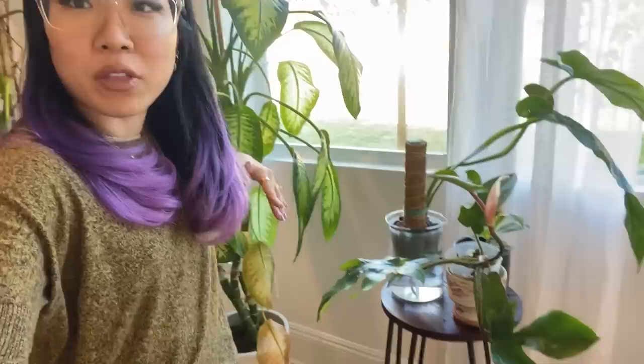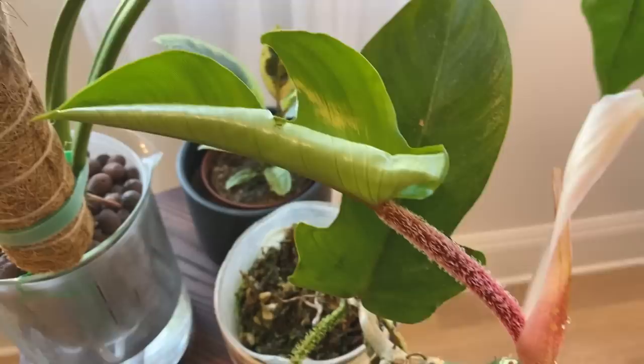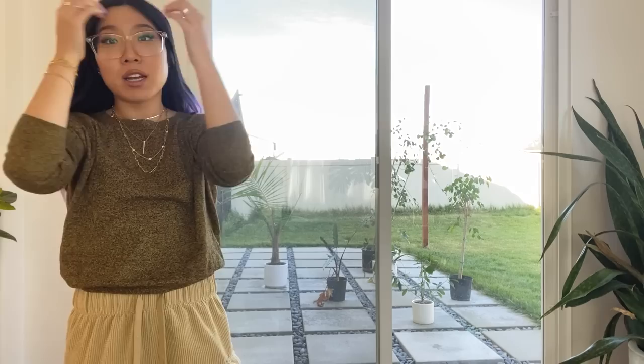water level. Also, just a quick update, I can show you my Philodendron squamiferum here doing so well, putting out a new leaf. And my Ficus elastica Schwerriana is also growing a new leaf right over there. So that's really exciting. Okay, I think the plants are mostly dried off now, so I'm gonna bring them in and we can carry on about our day.